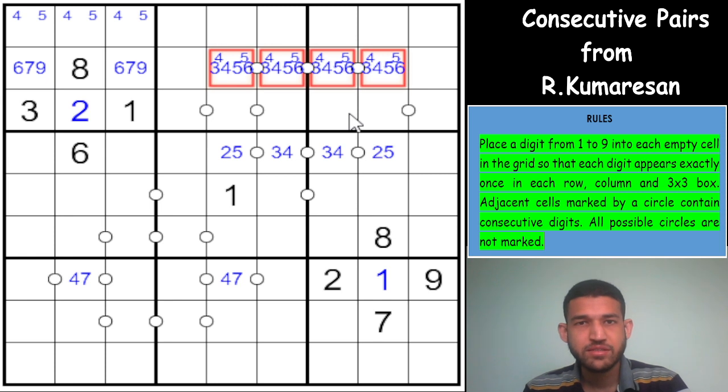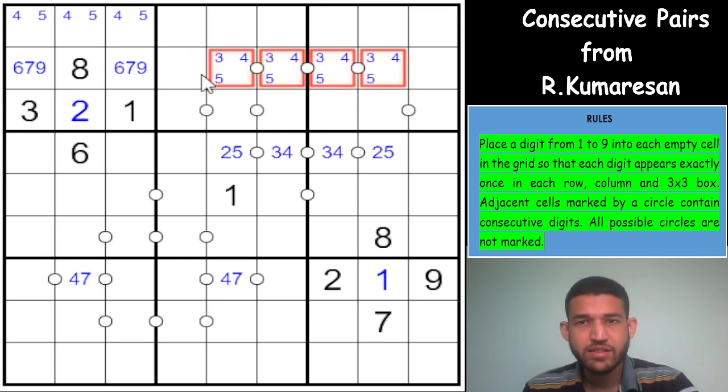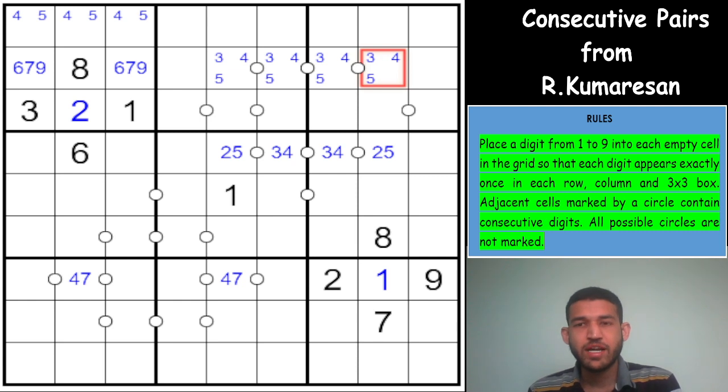In both the cases, 3 also becomes a common digit now. So we can say for certain that 3, 4 and 5 must be in these cells, and the fourth digit must either be 2 or 6, which we do not know. So until this point, with a little bit of effort, you can make some digits, and beyond this the Sudoku gradually becomes harder.